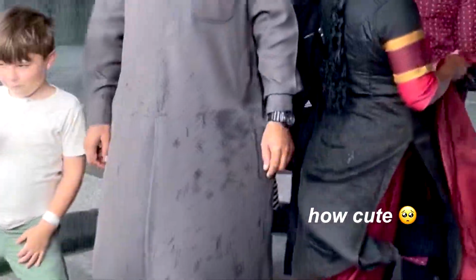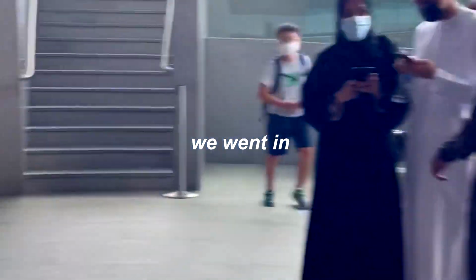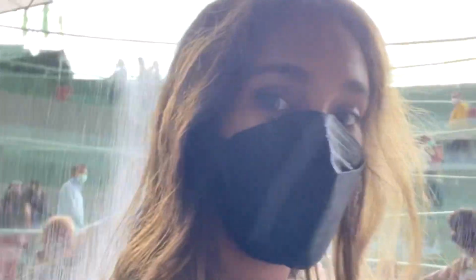Also, an honorable mention to this little kid who was having the time of his life. It was so adorable, and I'm so glad I captured this cute little moment. Everyone was having so much fun at this little water art installation thing, and my friend and I wanted to go in as well. We did, and what happened next is hilarious. Just watch.